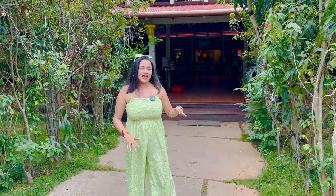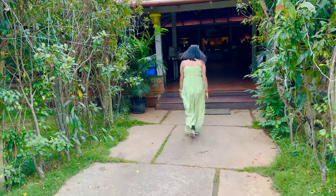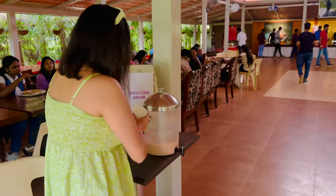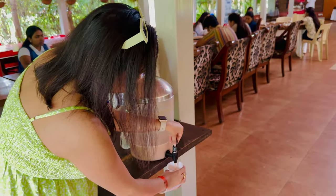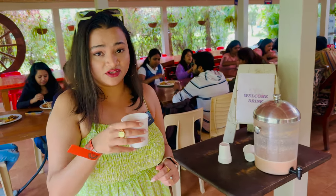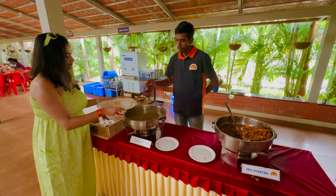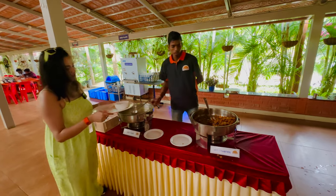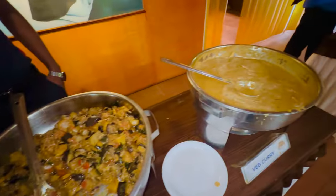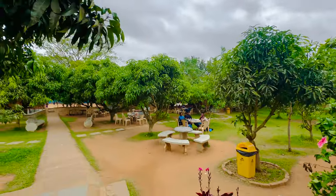So after crossing the bridge is the dining area. Come on, let's go inside and check out what food they have to offer to us. So here's the welcome drink. Something sweet, don't know what exactly it is, pink in color. So they have a dedicated outdoor seating area as well.